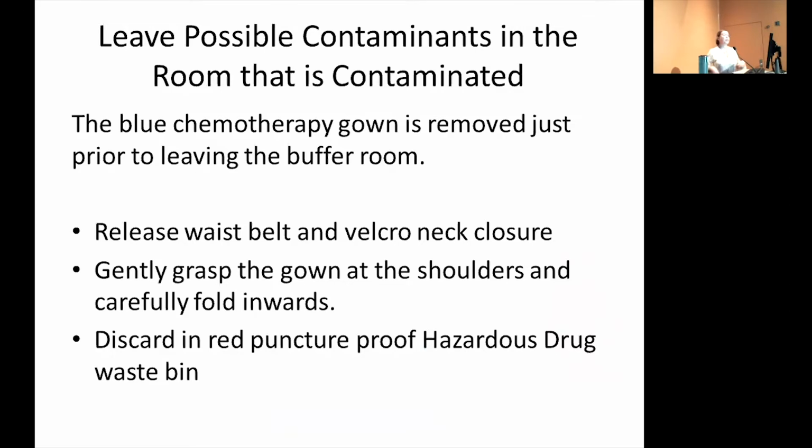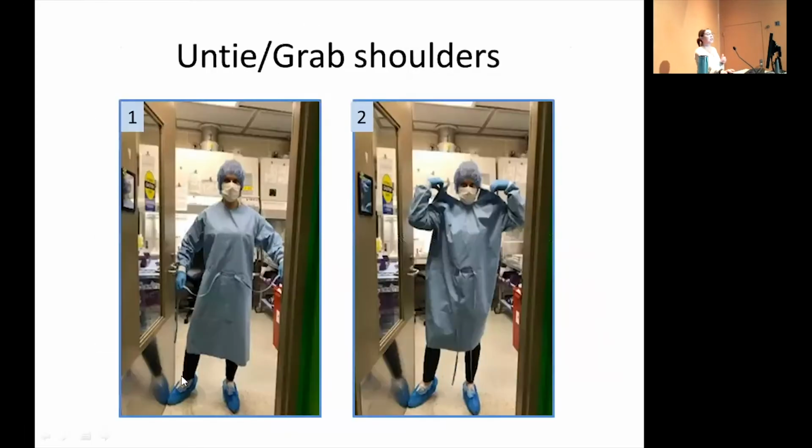So people will release the waist belt and the Velcro neck closures, and then gently grasp the gown by the shoulders and inwardly fold it so that you don't transfer any contaminants that might be on the outside of the gown onto your scrubs, and discard it in the red puncture-proof garbage. So it'll look like this.